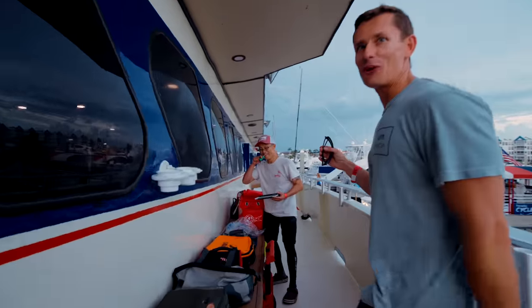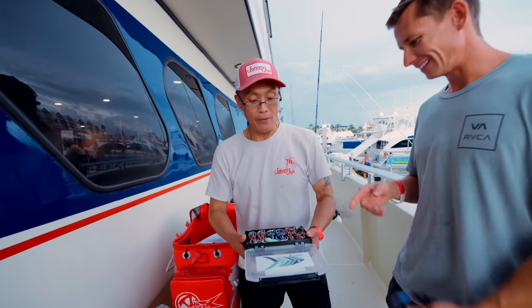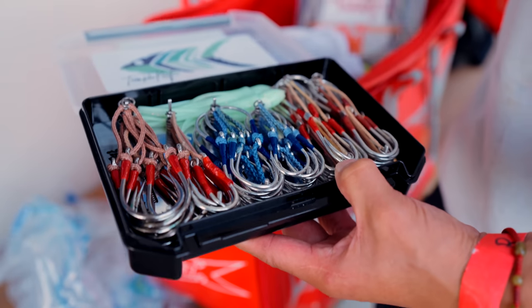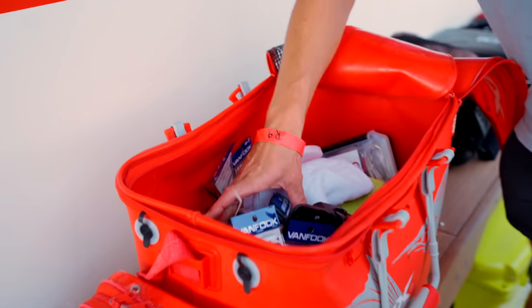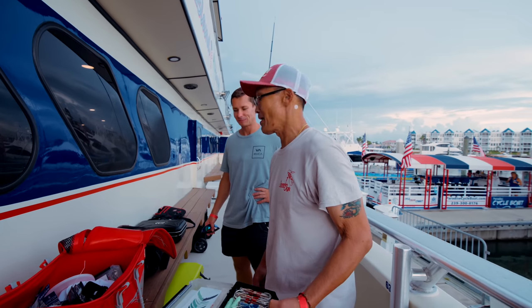This is Will, drove all the way from North Carolina. This man never sleeps. Can't sleep. You sleep when you're dead. Look at this organization. Look at that. Hooks, doubles, singles, extras. Will, you did not bring enough tackle. All my jigs, 200 jigs in here. So I got enough for the whole boat, man.